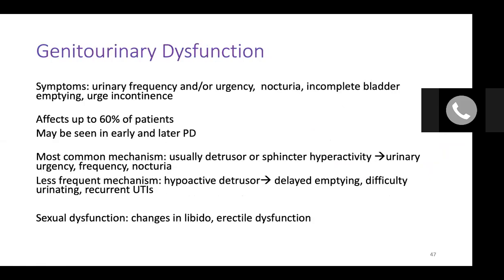Genitourinary dysfunction. So this includes sexual dysfunction and urinary symptoms. It's very, very common, affects 60% of patients. I would say probably even more than that, especially the males, though it's hard to sometimes know what's related to the prostate, what's Parkinson's disease.